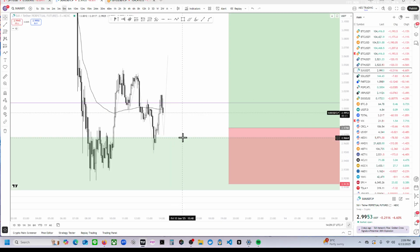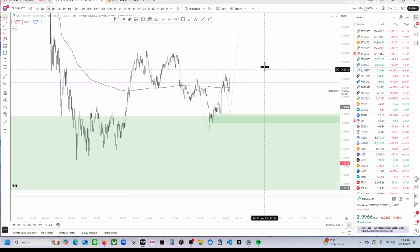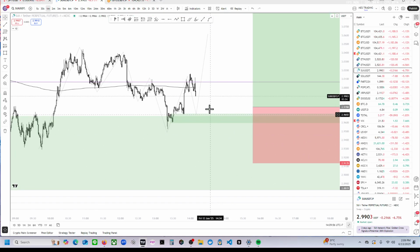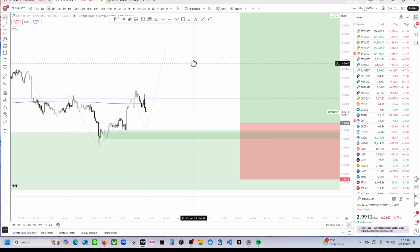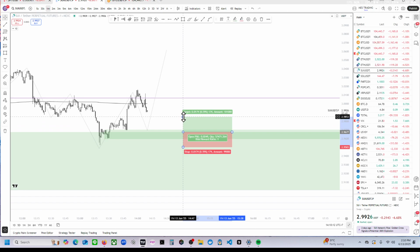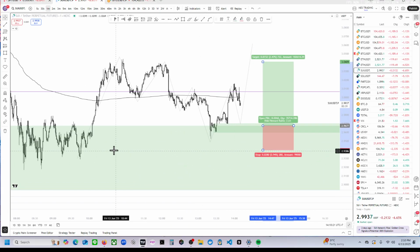Yeah, we didn't mitigate this, did we? No, yeah, there's some demand here. I'd be interested in seeing if we come down to there and we get our 1-minute break of bear structure, and then if we react off of this area, yeah, I can see a pretty good long. Could be more of a scalp. Protect it a little bit more than that, actually.